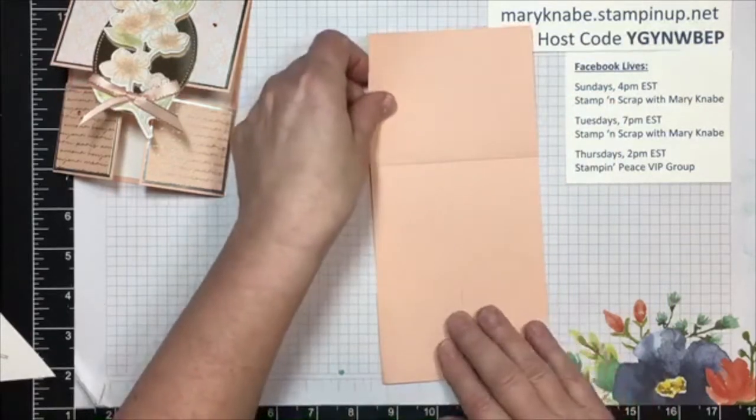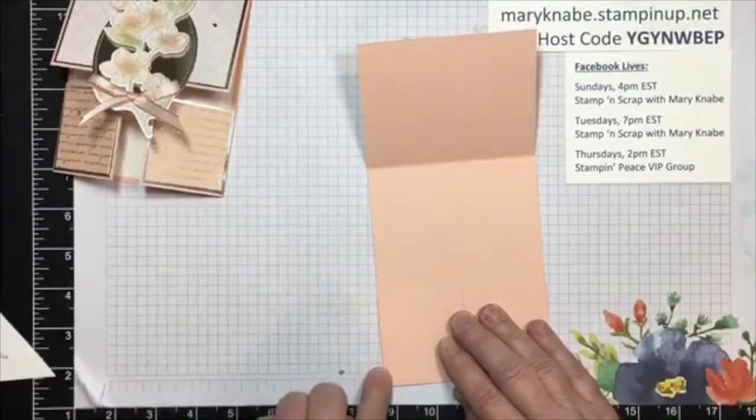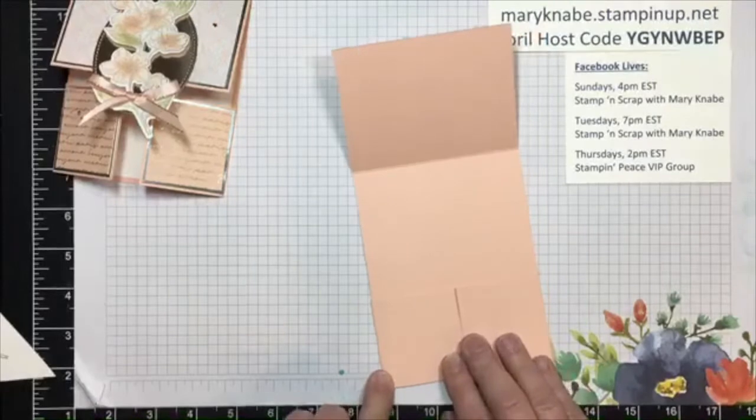Keep grabbing the bone folder, yep. That's why this is so important. I keep grabbing the cutting blade instead of the scoring blade. I probably do that because I cut a lot more than I score.